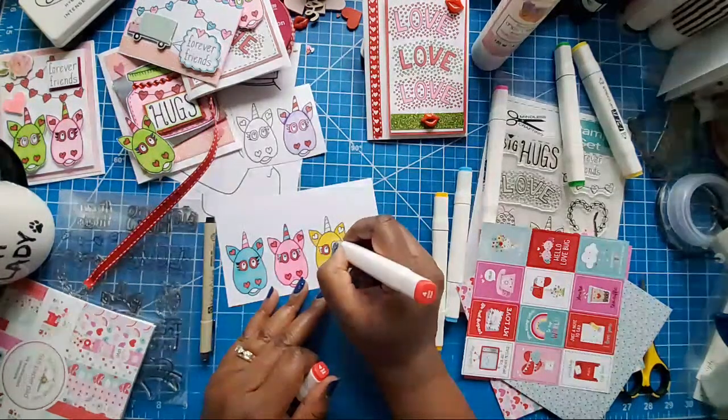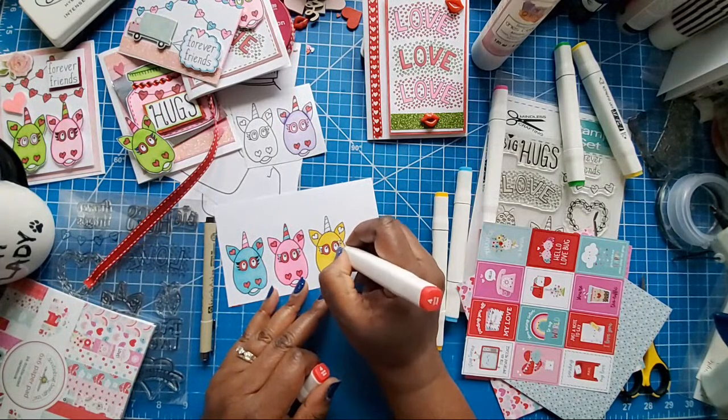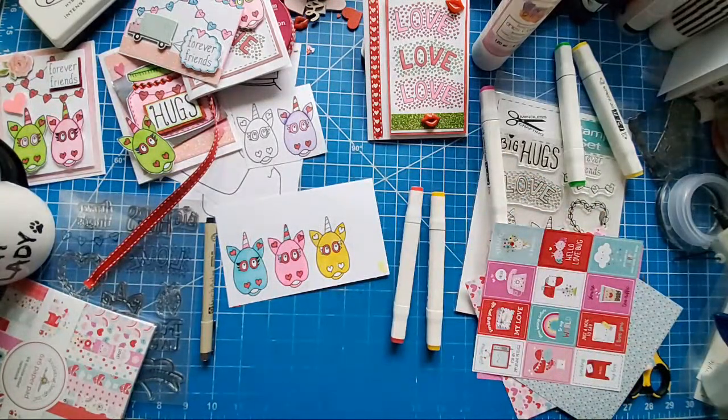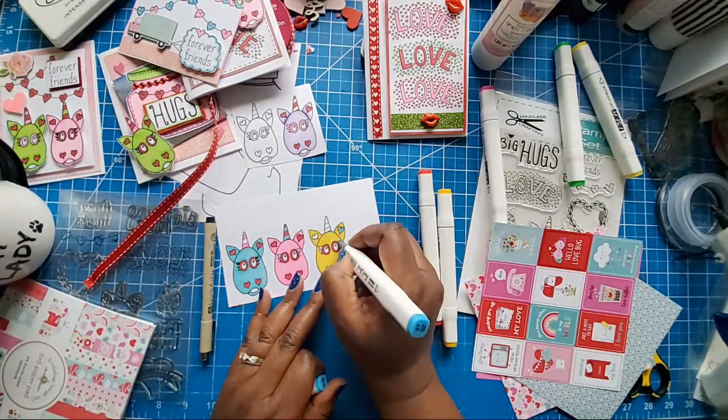Hey, there's always something that you can find around the house. Cheryl, people are taking envelopes. Tracey's taking envelopes that you get from creditors, turning them inside out, coloring the inside of those, and making them into cards. I think a lot of people have done that. Anything goes, okay.